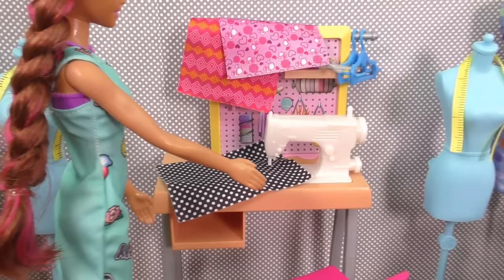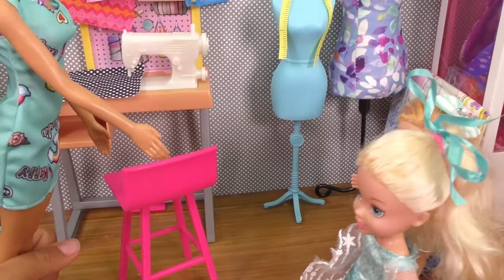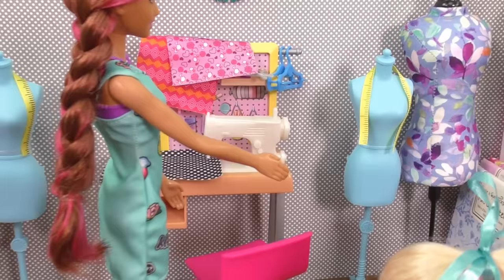Is it called a sewer? No, not a sewer, a sewing machine. Oh, yeah, got it confused. And you see these mannequins? We put the cloth there to see if it looks right.